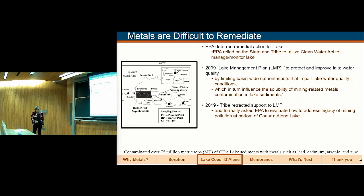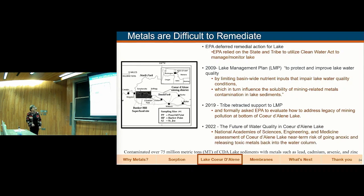Well, the tribe went along with it for about 10 years and then retracted their support, and they asked EPA to do something, and that's how Bill and I got involved in this. The 2022 study on the future of water quality in Lake Coeur d'Alene was to try and look at these long-term risks. Okay.